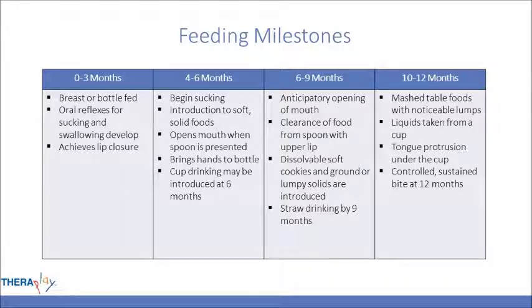Generally, you start one food, and you wait at least 3 days so that you can ensure that they don't have any allergies to that food. And by 10 months, you've gotten through a lot of those vegetables and fruits, and you're going to start adding meats. Liquids can be taken from a cup around 10 to 12 months. You should start to see that tongue working underneath that cup while they're drinking, and they should be able to have a controlled, sustained bite from a piece of food, like a cracker. They can bite with their teeth or their gums from that cracker or that food source.